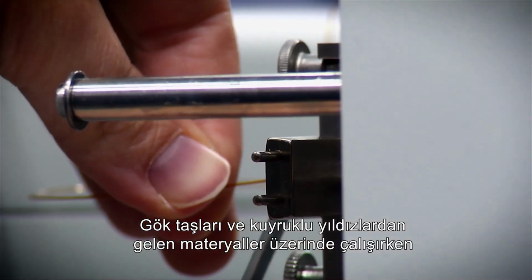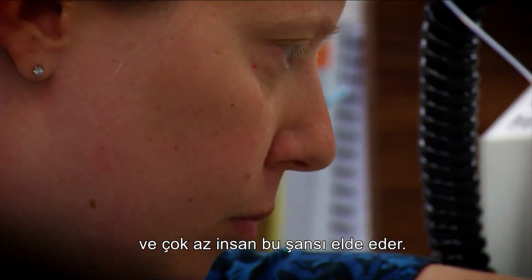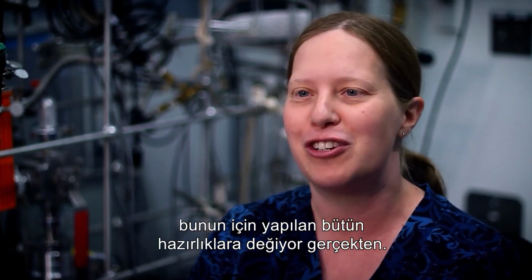And also just working with meteorites and working with the cometary material, I'm working with something that's 4.5 billion years old that very few people ever get to play with, and the few days of being able to do the actual measurements make up for all of the rehearsals that it takes.